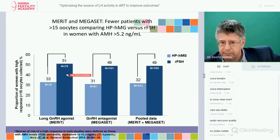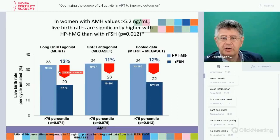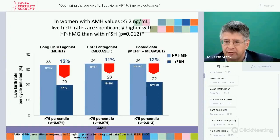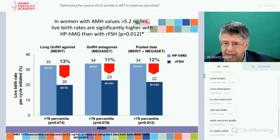But much to the surprise is the pregnancy rates. Although these patients who received Menopur had significantly fewer oocytes, the live birth rate was here 13% higher, 11% higher, and if you take them all together, 12% higher. Remember this meta-analysis that I showed you before, where there was a 3-4% difference in normal responders. Here we're talking about double figures, more than 10% difference in the hyper-responders. And that's a lot.